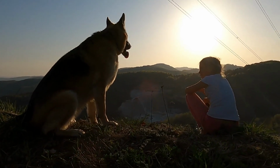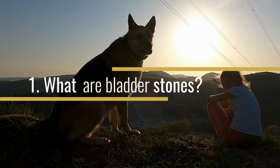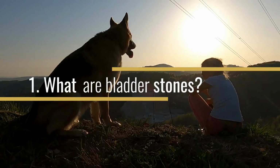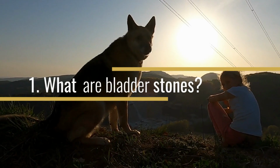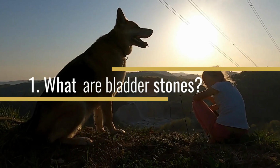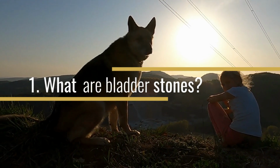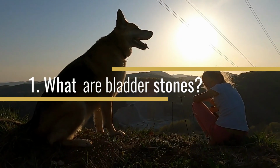1. What are bladder stones? Bladder stones, also called uroliths or cystic stones, are mineral formations in the bladder and resemble rocks. They can be as small as grains of sand or as large as gravel, in some cases even larger. Dogs can develop many different types of bladder stones. The most common types are struvite, magnesium ammonium phosphate, calcium oxalate, and urate. Struvite stones are the most common overall and tend to occur more frequently in female dogs. Calcium oxalate stones are more common in male dogs.